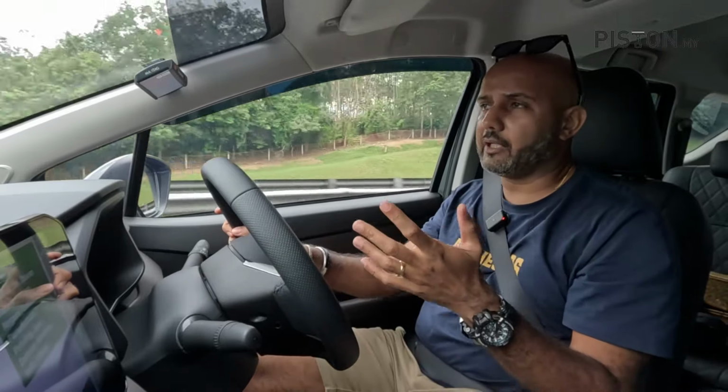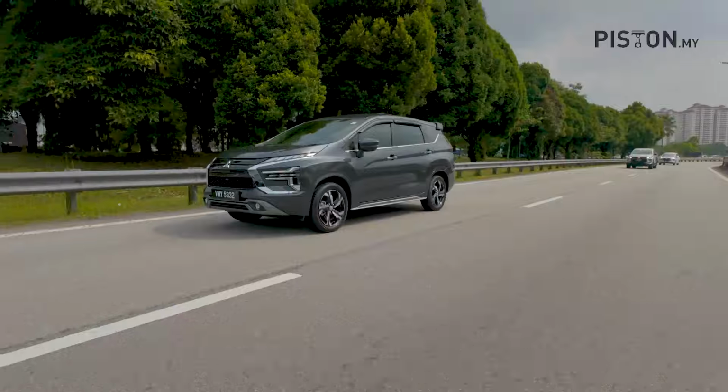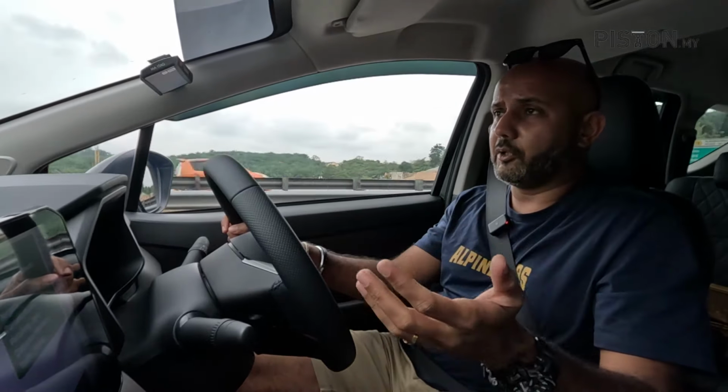On the highway, as we are doing right now, at about 110 kilometers per hour, I think it offers a very nice balance of refinement as well as control. At 110 kilometers per hour, yes, I do get some wind noise intruding into the cabin, and if I increase the speed a little bit, the car responds, the powertrain responds almost immediately.